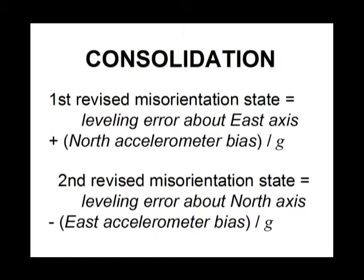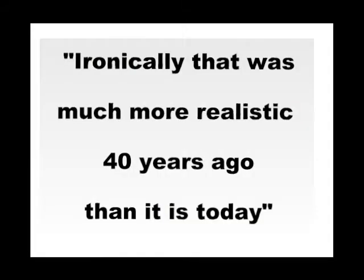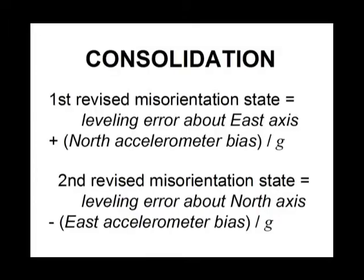The other influence being investigated, accelerometer bias, has a different propagation pattern. It's very common to see that pattern characterized with exponential decay. Ironically, that was much more realistic 40 years ago than it is today. When most inertial navigation systems were mechanized with a gimbaled platform, the instruments experienced very little rotation. Today they're subjected to the full angular rates of the vehicle because of strap-down. The implications are profound.